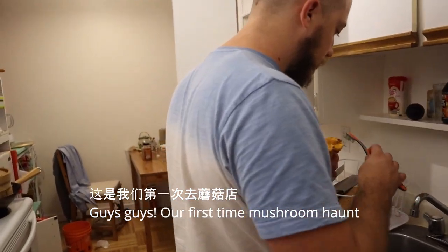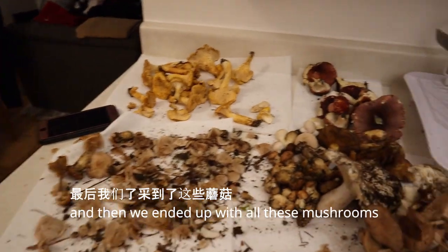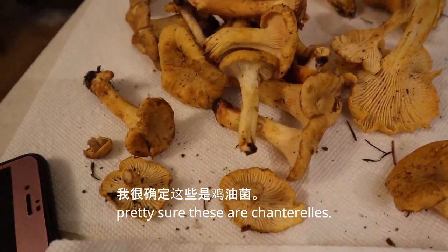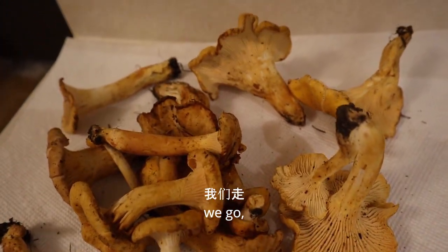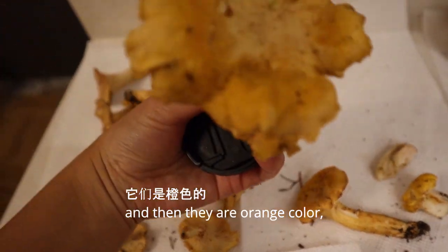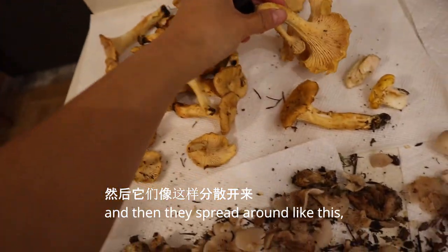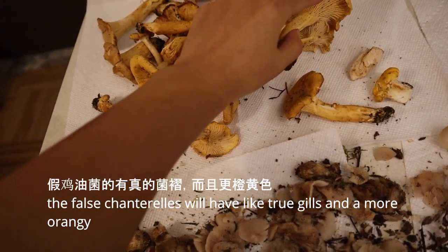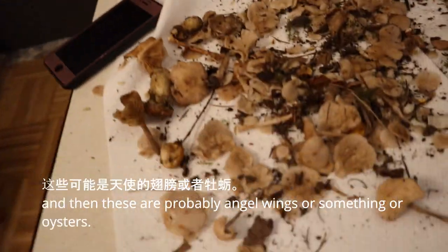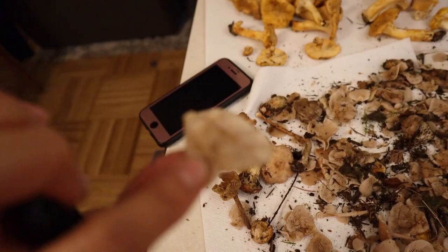Guys, our first time mushroom hunting, and then we ended up with all these mushrooms. Pretty sure these are chanterelles. I was looking for them today and I found them. There we go. So yeah, they have false gills, and they are orange color, and they spread around like this. The false ones will have true gills and be more orangey, and also more round around it. And then these are probably angel wings or something, or oysters.